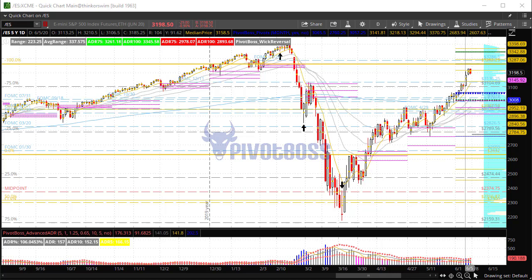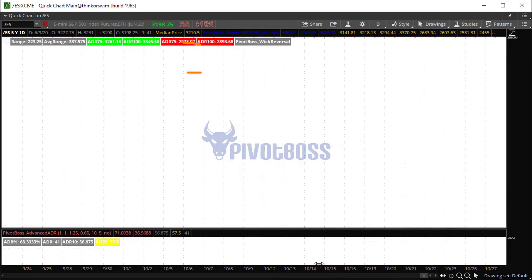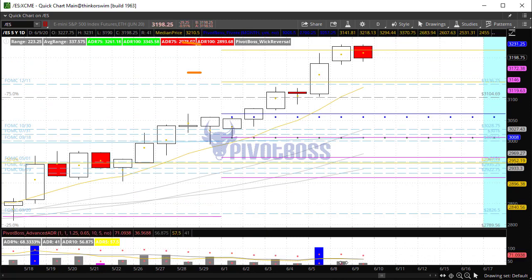Here's a look at the daily time frame of the ES. We have seen a pullback from the previous session's highs here, and after the previous session, we had a pretty narrow range that had finally developed here. We can quantify that down here with our advanced ADR indicator, bringing this down to just 1. It wasn't significantly compressed, but again, it did fall under 70% of ADR, so very, very narrow overall. And when that tends to happen, you tend to see a test at both edges of the range.